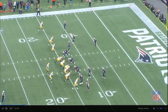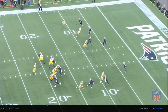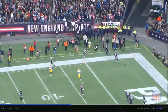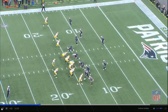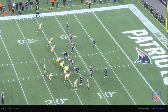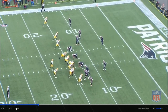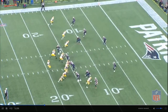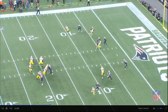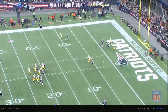So against the Packers, let's see, Gilmore's at the top of the screen. No, he's not. I take it back. Gilmore's in the slot. There we go. So Gilmore's right here. We got man coverage. Can't see exactly who he's covering. Might be Davante Adams. So in man coverage, got safety help in a short area. He's with him, and his own man really kind of messes him up, but he recovers.